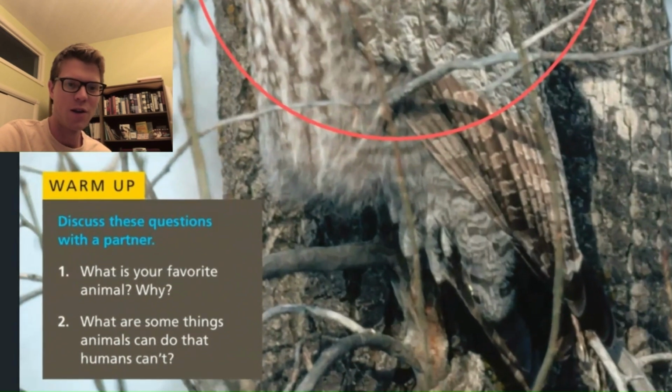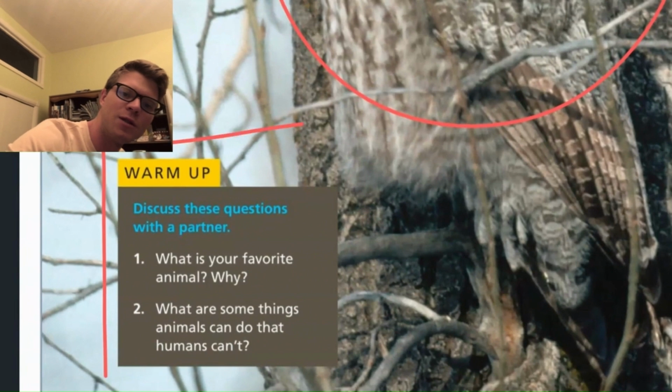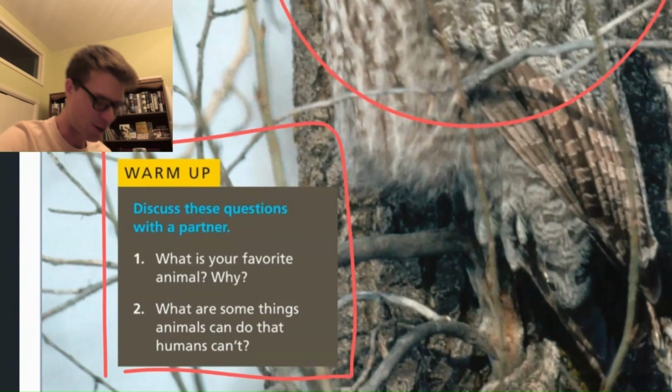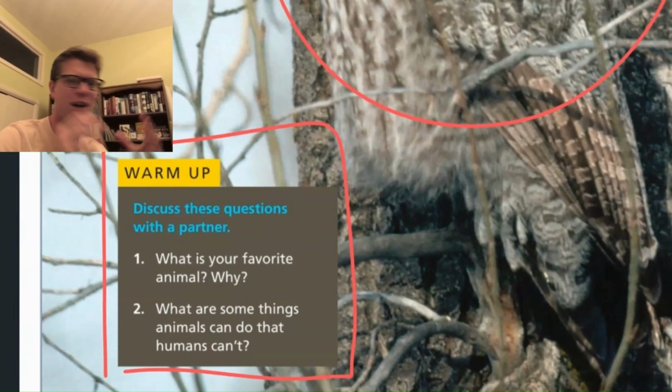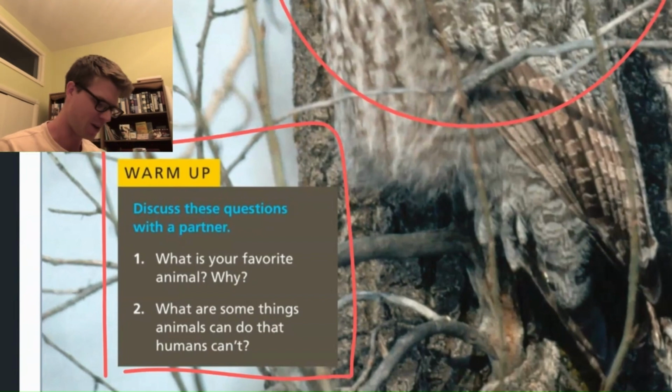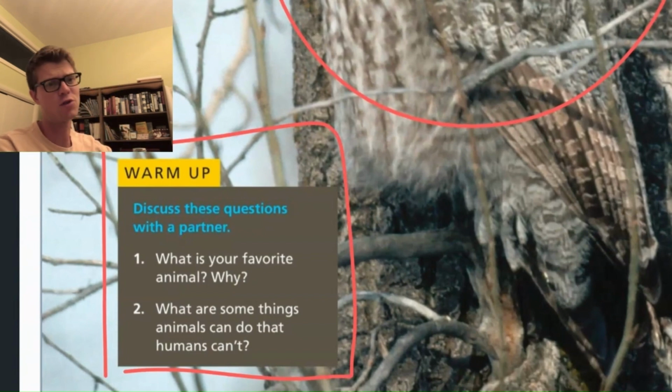Let's do the warm up. So I'm going to read these warm up questions. You can read them too and try to practice your answers. It's really good to speak out loud, even if you're by yourself. Just try, just speak. So I'm going to read the questions and I will give my answers to my imaginary partner. What is your favorite animal? Why? Okay, next one. What are some things animals can do that humans can't? I'm going to start with number 1 and make sure you give your answer too. You can even pause the video and tell me your answer.